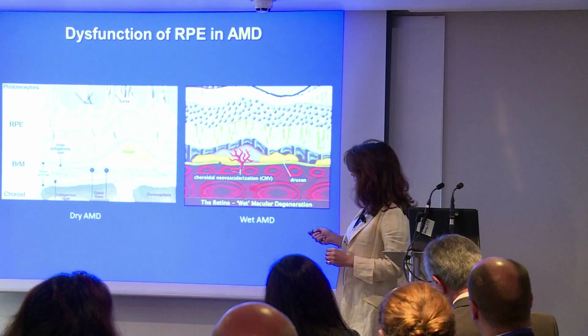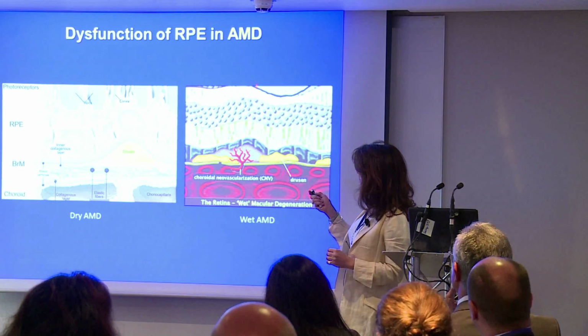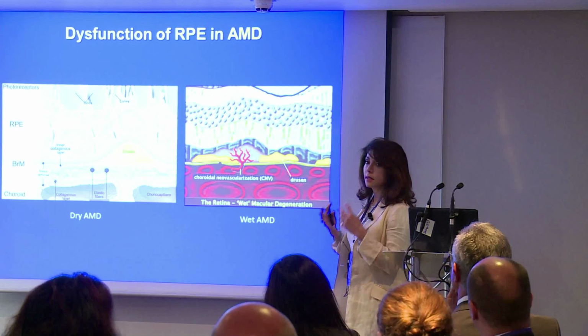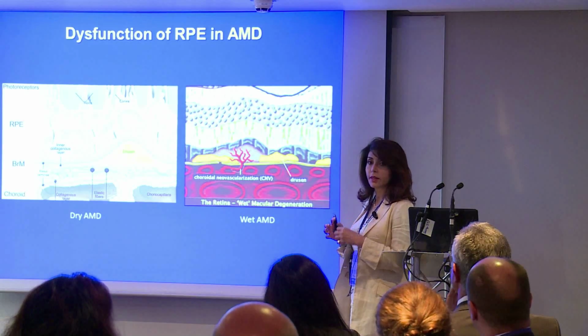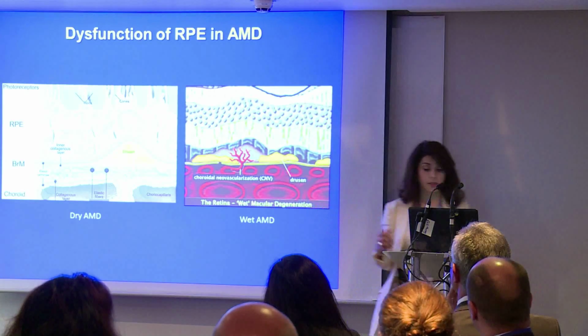In the wet form of AMD, there is formation of neovascularization, and the blood vessels sprout throughout the retina. It's called the wet form because of the presence of blood in the retina, and that also induces retinal degeneration.